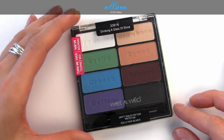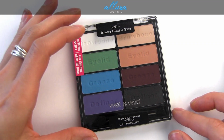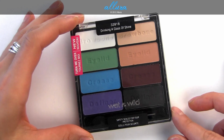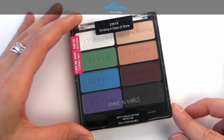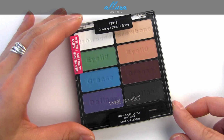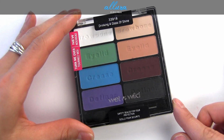So there are 3 limited edition eyeshadow quads with this collection that each have 8 colors in them. And this one some of you may recognize because it's exactly the same as the I Heart Mattes limited edition palette that Wet n Wild released, I don't know how long ago, but anywhere between 6 months and a year ago. So they're the exact same colors.